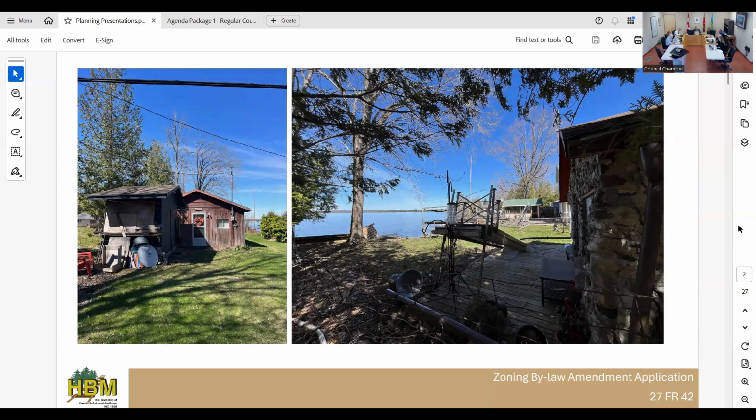The purpose and effect of this report is to present for the consideration and requisite approval of council an application to amend the comprehensive zoning bylaw in order to permit the redevelopment of a single detached recreational dwelling unit while also introducing certain site-specific regulations. The applicant is requesting approval to demolish the existing seasonal residential dwelling and deck and construct a new seasonal recreational dwelling in the general location of the existing dwelling unit. The new dwelling will not be located any closer to the shoreline and will be slightly further away from the shoreline than the existing dwelling.